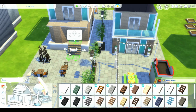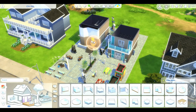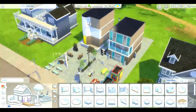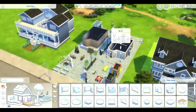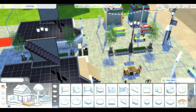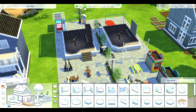So this is actually a two-part video, and I have the lots named City Feel because the goal was to make it a city-themed residential lot. Technically this is only one house, but I have two separate quote-unquote apartment buildings that a family could live in, the teen ages up, and quote-unquote moves out into the other apartment. So that was the goal of this build.